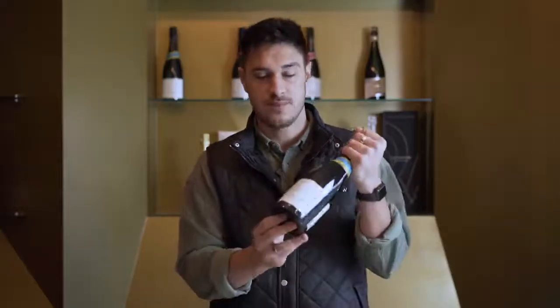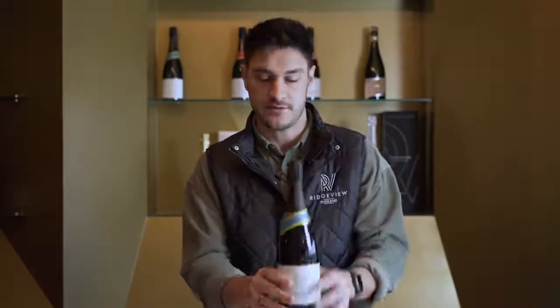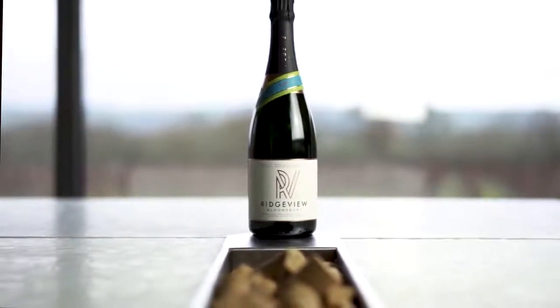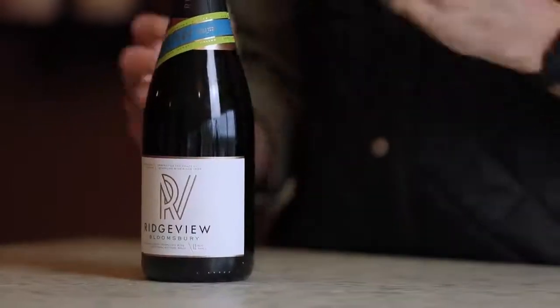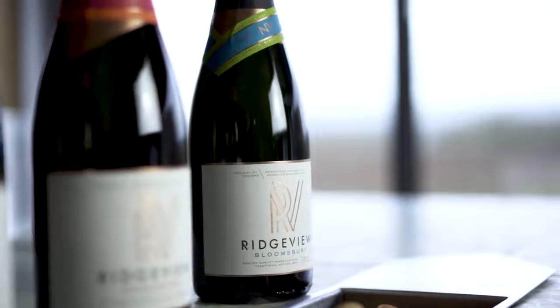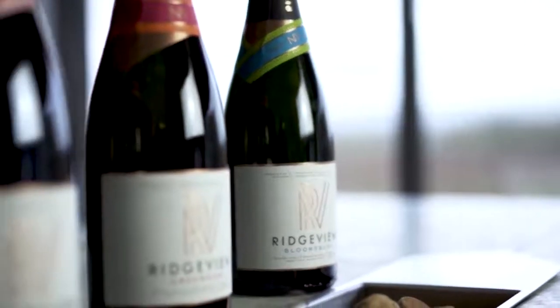Bloomsbury. Bloomsbury was the first wine that we ever made at Ridgeview back in 1996 and is very much our signature wine and one of the greatest introductions to what we do as an English producer. Bloomsbury is focused on 2/3 Chardonnay and 1/3 Pinot Noir, Pinot Meunier. Being that it is Chardonnay driven, you can expect a very fresh, clean, high acidity profile wine, characterized also by the purity and fresh fruit quality that you experience from that long growing window.